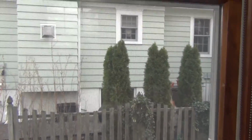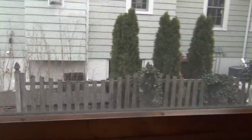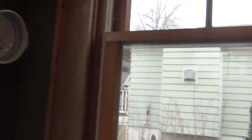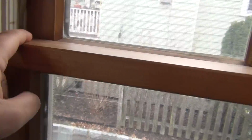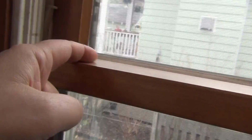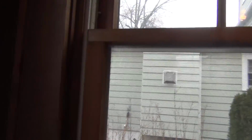I don't know who invented this system, but let's face it, they should get a Darwin Award. Literally a Darwin Award. I don't know what type of windows these are. There's no label. They might be Anderson. I'm not sure. Usually there's a thing here, you push that and the window swivels. No, not for this window.